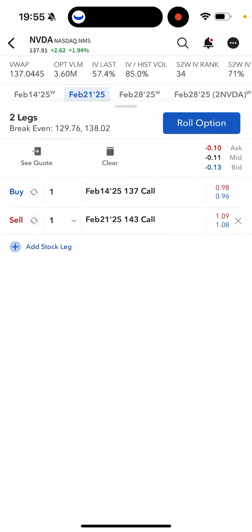So we're looking here, you can see that I'm going to buy back the 137 call expiring today for between $97 and $99. Then I'm going to sell to open a brand new position, February 21st at the 143 strike, at between 108 and 110, which then roughly is going to net me between $10 to $12 net credit, which is why there's a minus there to begin with. So I'm going to hit roll option, and before I do that, I'll probably fast forward this bit because it's quite boring to get filled, and I'll see you on the other side of when we actually get filled.